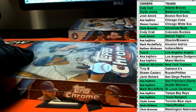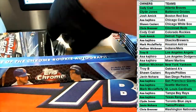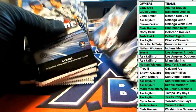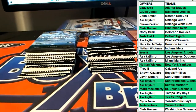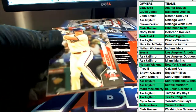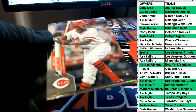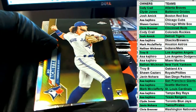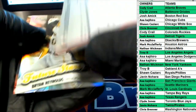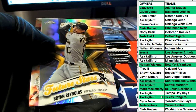Box number 11. Harper, Dunn, Aquino, look out. Oh, there's a Bichette rookie. Nice. 47 of 50 Goldless. There you go, Clyde. All right, baby. Clyde J. That is you. Nice one.